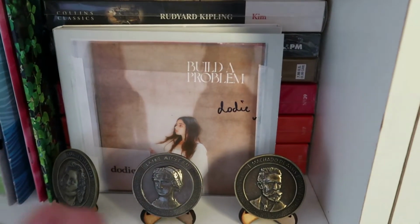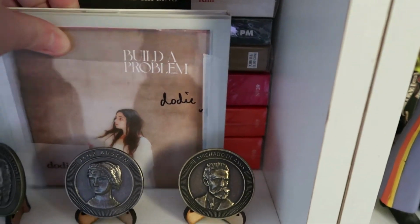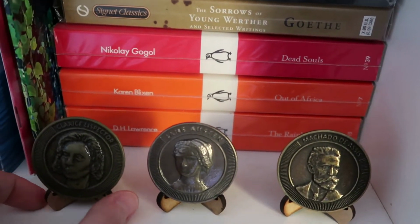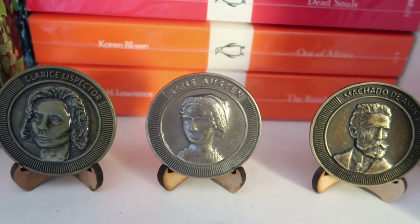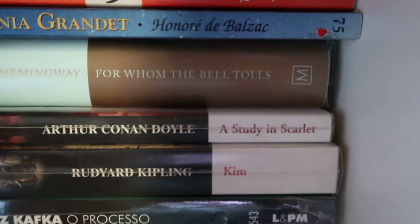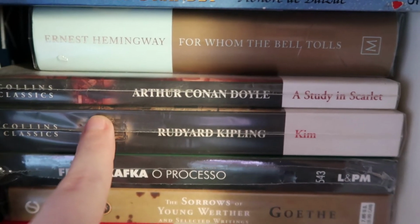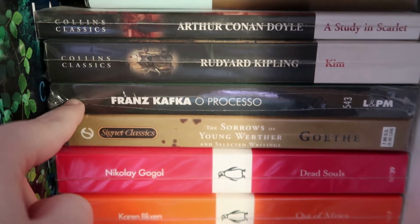Then we have our beautiful Dodie and her signed album, which I'm gonna take just for a second. We have here beautiful coins, one for Clarice Lispector, one for Jane Austen, and one for Machado de Assis. Then we get Good Morning, Midnight by Jean Rhys, Eugénie Grandet by Honoré de Balzac, I don't know if I'm saying that right, For Whom the Bell Tolls by Ernest Hemingway, A Study in Scarlet by Arthur Conan Doyle, Kim by Rudyard Kipling, The Process by Franz Kafka.